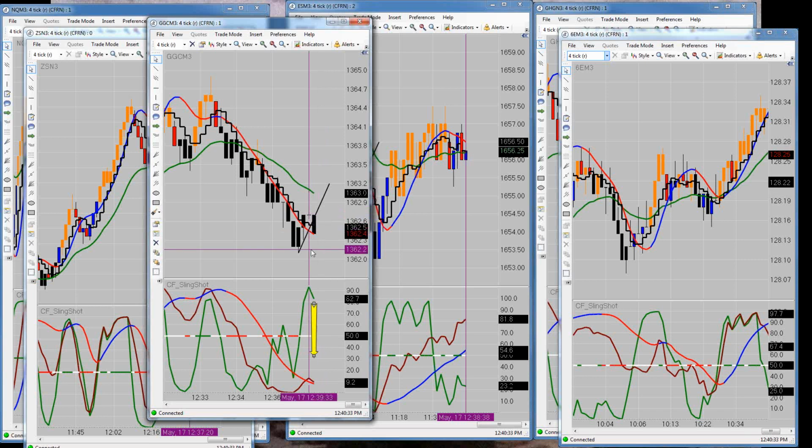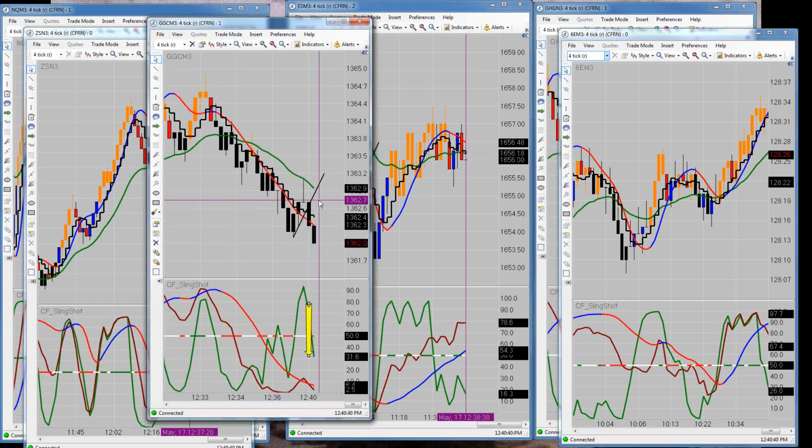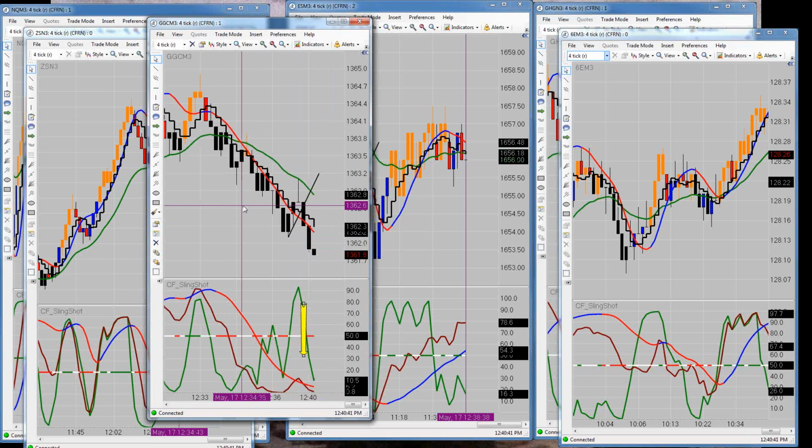Get short right there and expect it to go through this swing low right here. That's what you would anticipate. There it goes. There's another 7 ticks profit or more. That's how it works. That is exactly what we see over and over again.